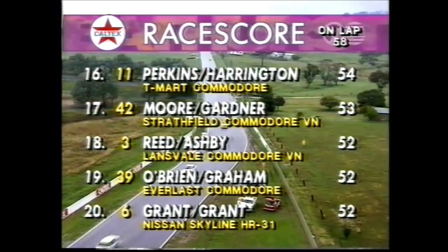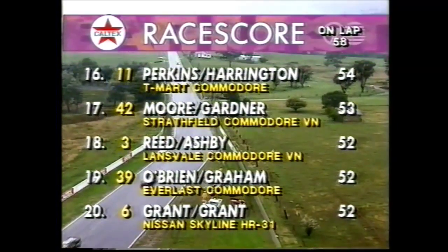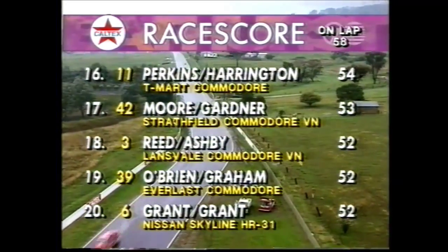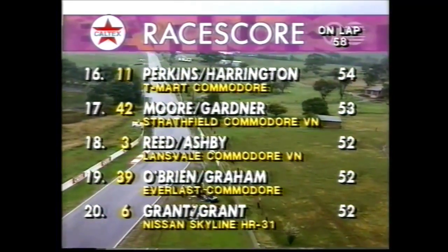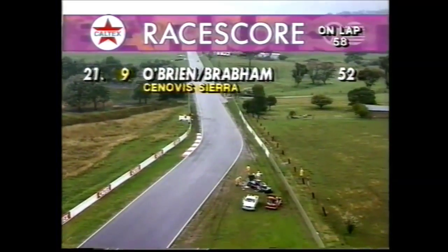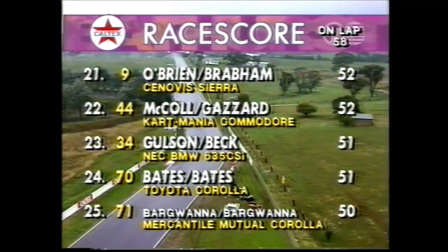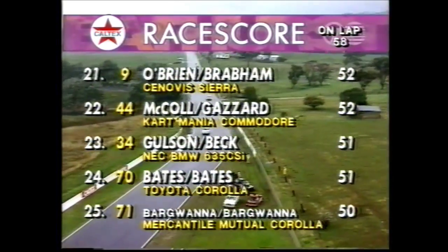Murray Perkins and Steve Harrington, T-Mart Commodore. In position 16, Moore and Gardner. Celebrated Wayne Gardner in the Strathfield Commodore in 17th position. 18th, Reed and Ashby, the Ladsvale Commodore VN. In 19th, Charlie O'Brien and Graham in the Everlast Commodore. And in position 20, Grant and Grant, the Nissan Skyline. Position 21 currently held by O'Brien and Brabham in the second Synovus entry, car 9. Position 22, car 44, McCollin Gazard in a Commodore. Position 23, the BMW 635 of Gulson and Beck.